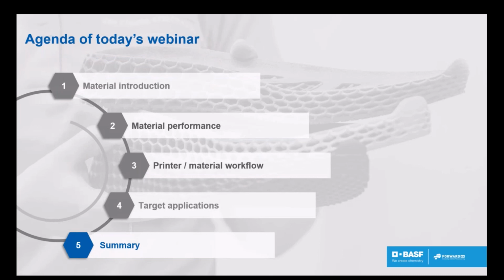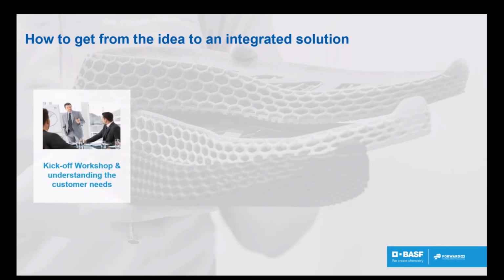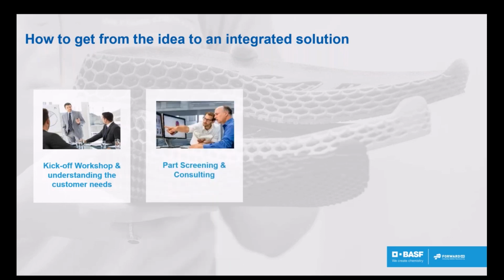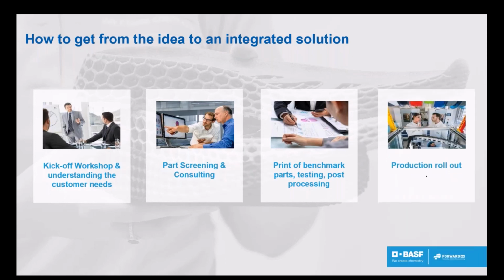Let me now summarize what you heard in this webinar today. With the support from BASF Forward AM and our partners, you can get easily from the idea of a part or an application to an integrated solution. We usually start by setting up a kickoff workshop to understand exactly the customer needs. Then we screen the parts to print, simulate if needed, and consult on the overall process. We then usually print benchmark parts and provide testing and extensive post-processing solutions. And at the end, we support the production rollout with the best possible printer-material combination.